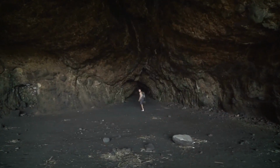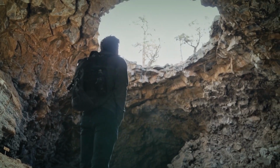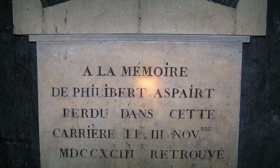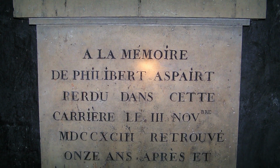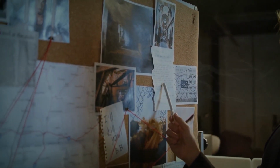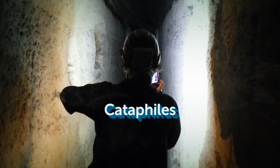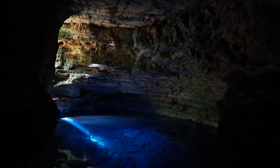There are also reports of people getting lost in the catacombs, the most famous being a doorkeeper who got lost in 1793. His body was found 11 years later near an exit. How he passed away remains a mystery. There are also some not-so-eerie but equally strange mysteries surrounding the catacombs. There are people who like exploring the tunnels on their own. They're known as cataphiles. These people go into the quarries that have been abandoned to the public and long forgotten.